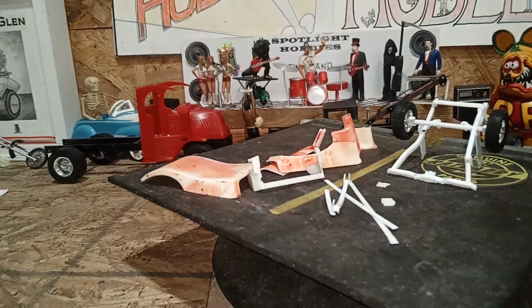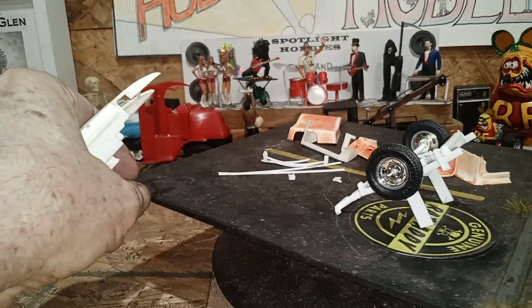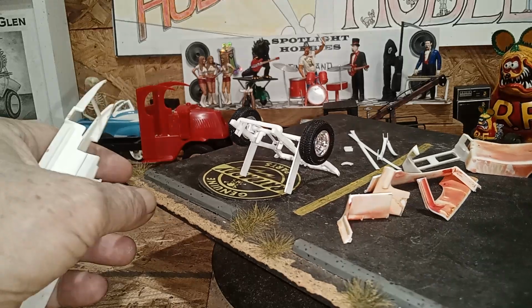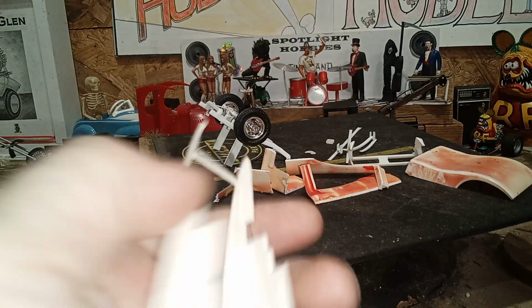Let me turn this around. Oh my God, that's going to take forever. Come on, let's move it. Sometimes Jigger can be so slow. I need to get another battery on and speed it up just a little bit. All right. I know I could have just twisted it around.